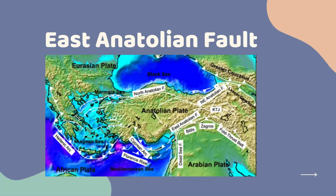In conclusion, the East Anatolian Fault is a major geological feature that is capable of generating large and damaging earthquakes in the region of eastern Turkey. Its potential to cause significant harm highlights the need for continued efforts to understand the fault, reduce its impact, and build more resilient communities. Through ongoing research and preparedness efforts, communities will be better equipped to respond to earthquakes and minimize the impact of future events.